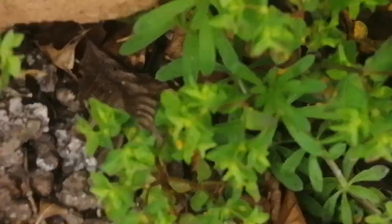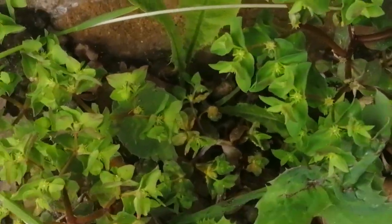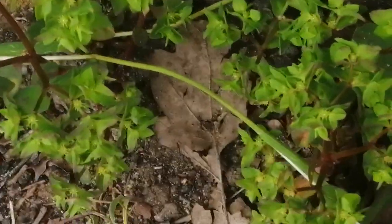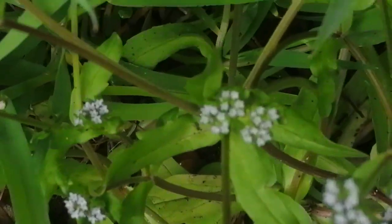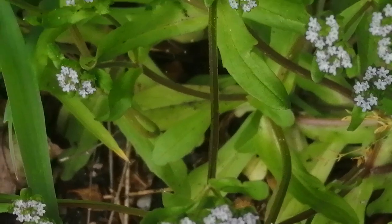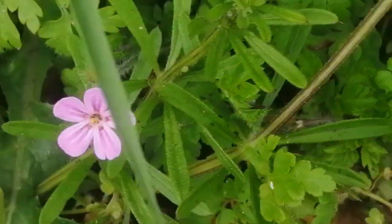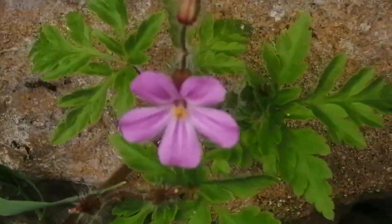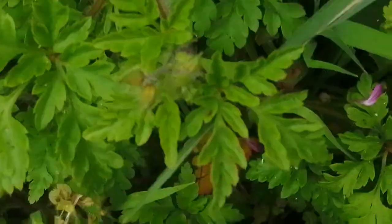And you've got a common wall-based dweller here as usual, petty spurge, Euphorbia peplus. And a much more unusual plant to see, common corn salad. It both grows at the base of the walls and on the walls themselves. And a regular wall-based dweller, that's Herb Robert, the geranium with the largish pink flowers. It's always a common sight on walls around here.